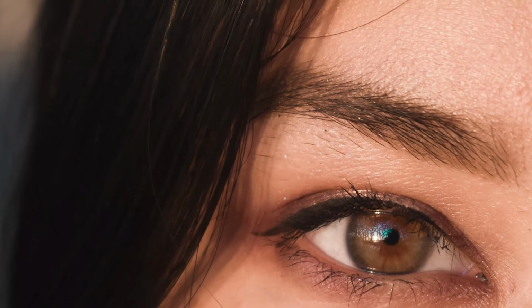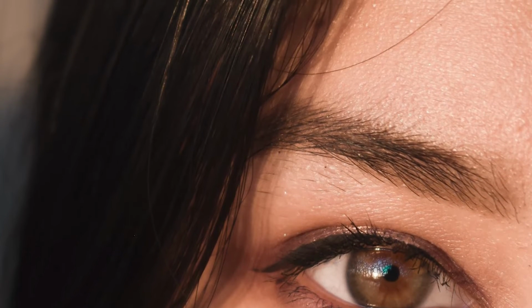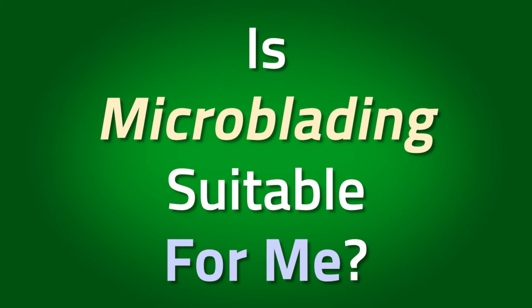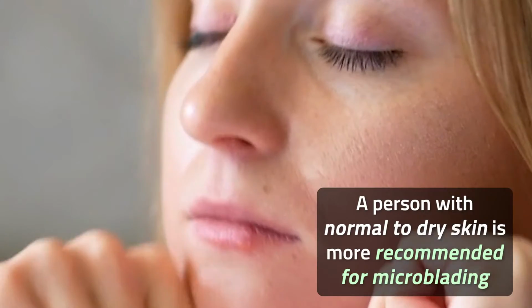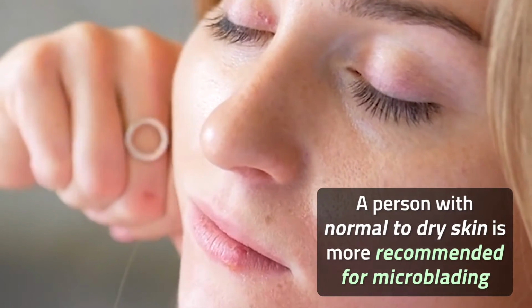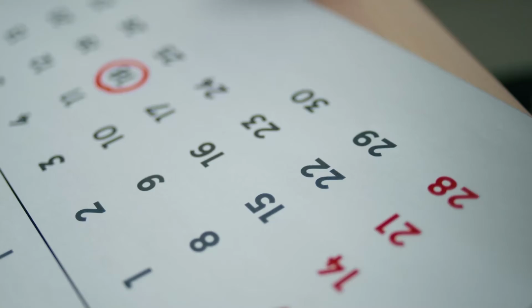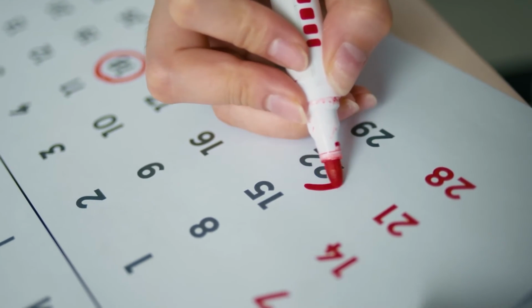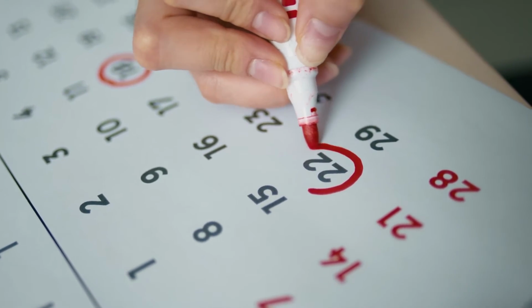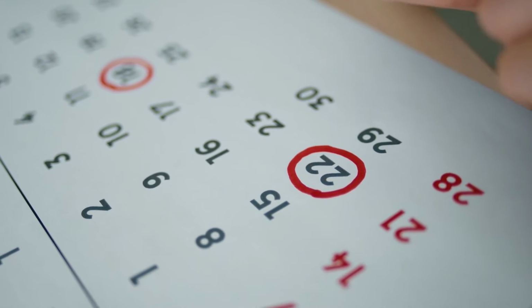This treatment relies on pigments with yellow and orange tones, so it will appear to have a more natural brown colour. Is microblading suitable for me? Here are some considerations about who is suitable for microblading. A person with normal to dry skin is more recommended for microblading, as it is a semi-permanent makeup that lasts less than other techniques, such as microshading. Microbladed brows can last from a few months up to a year, depending on each individual. After the treatment, you should be prepared to undergo some aftercare, 6 months after your initial treatment.